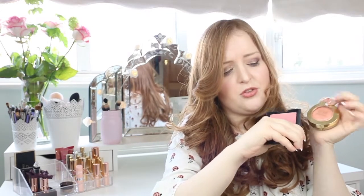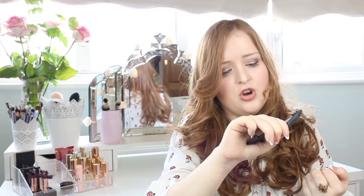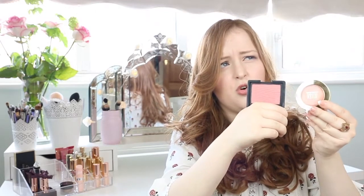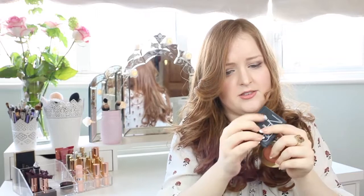Now this is slightly similar to Luminoso, but this one's got a bit more of a pink tone to it. This one's more peach, so this is just nice if you want a bit more of a cooler tone look, but it has still got gold tones running through it, so it's still shimmery and it's still a good tone if you've got light skin. But they're just two different shades of blush. One's more peach, one's more pink. So I'm going to be taking these two with me, and I really like these blushes. They're two of my favourite ones at the moment.